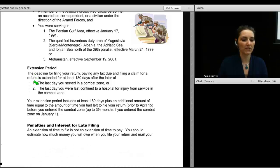How much is the extension period? The deadline for filing your return, paying any tax due, and filing a claim for a refund is extended for at least 180 days after the later of the last day you served in a combat zone or the last day you were last confined to a hospital for injury from service in the combat zone.